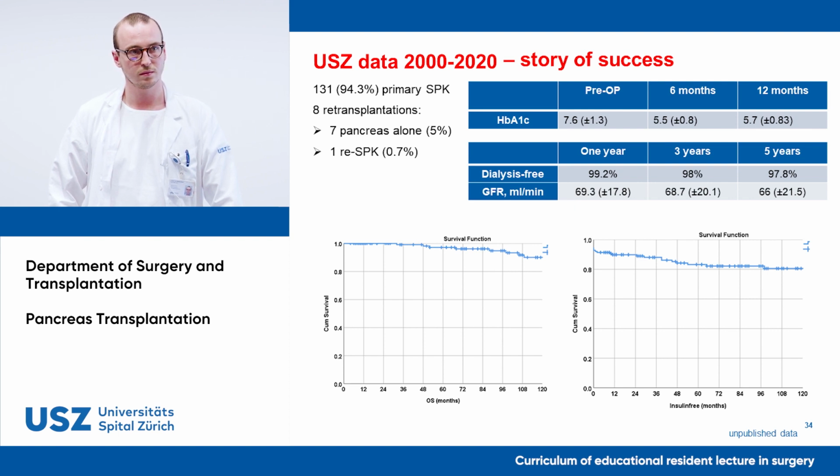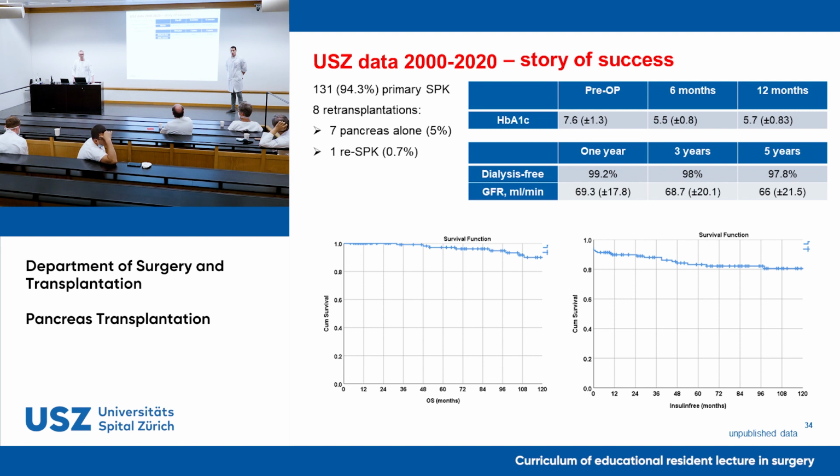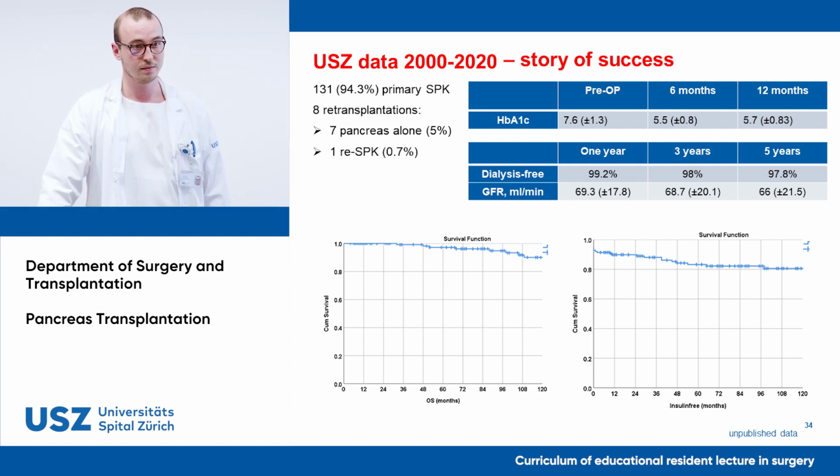And results are excellent. DCD is probably like kidney, there's no difference. We did the first 2 DCDs in Switzerland. We're the only ones who did this. I think it's a very good option. Okay, good. Thank you very much.